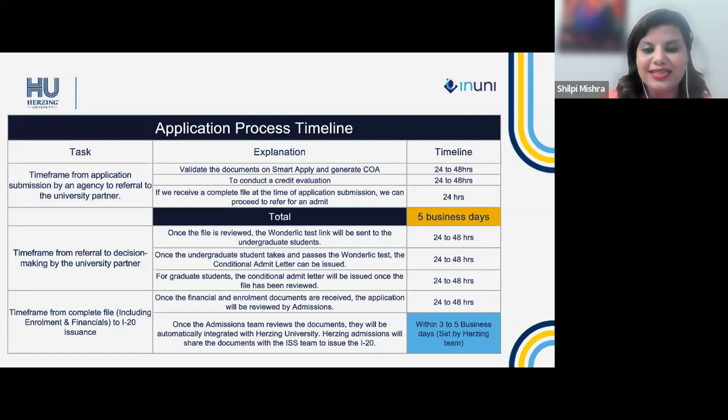Once the undergrad student takes and passes the Wonderlic test, the conditional admit letter can be issued. Again, the time frame is 24 to 48 hours, and we promise you that. For graduate students, the conditional offer admit letter will be issued once the file has been reviewed within the 24 to 48 hours.